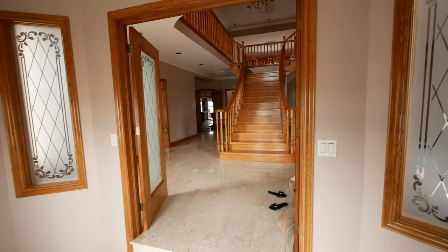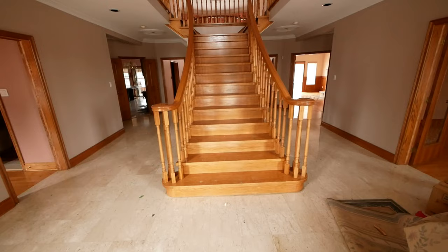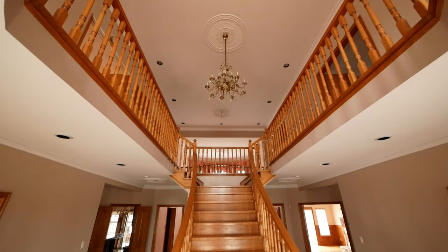Wow, look at the staircase here. It's like the Titanic staircase in the ship. The previous owner of this mansion was a professional baker. He earned his professional baker status with over 50 years in the baking industry.